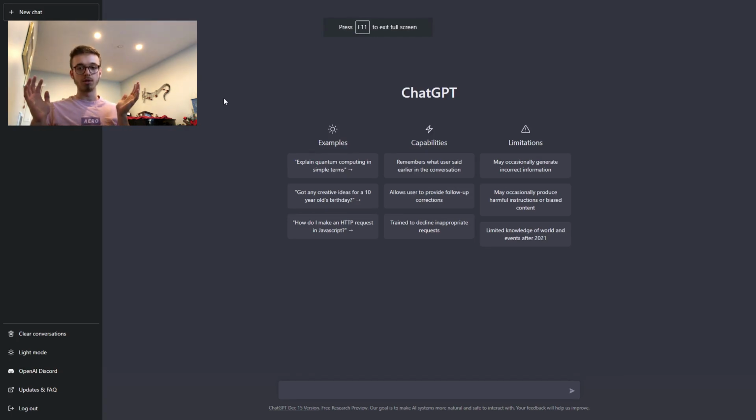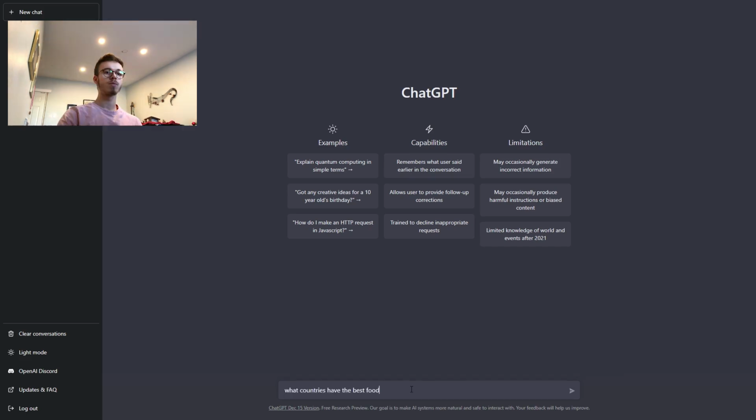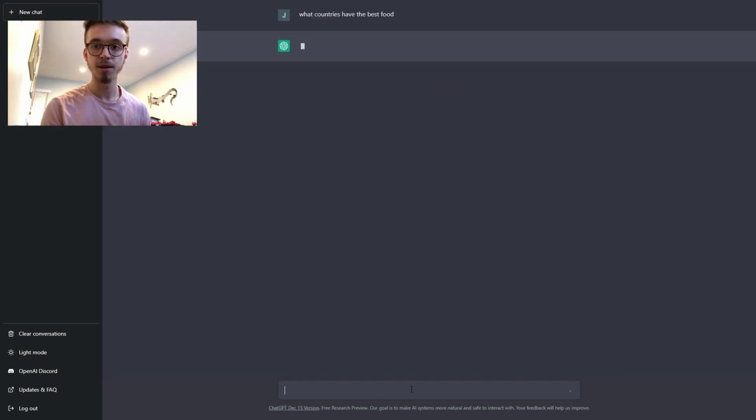Here we are. We have some food related issues in our family. My mom can't have histamine and my brother is allergic to wheat. So I'm gonna ask for a low histamine recipe and see what it gives me. If you need a substitute for something that includes wheat, you can say, what can I use instead of this? And it'll say, okay. We're gonna ask it what countries have the best food, and then we're gonna decide from there.